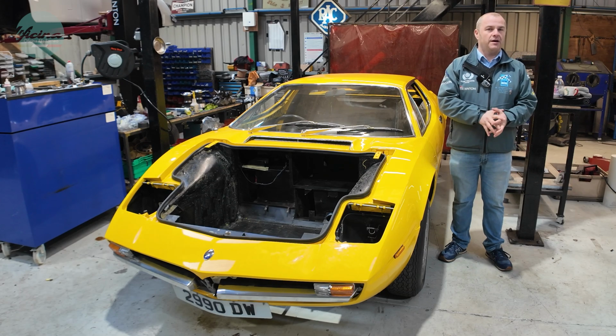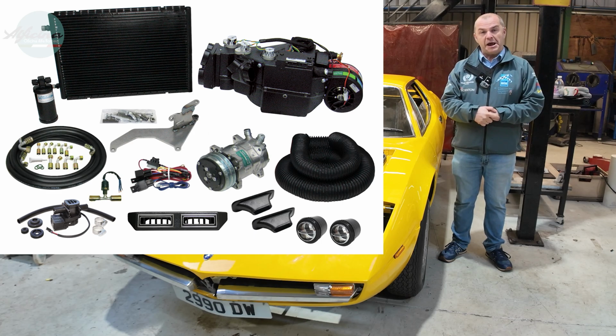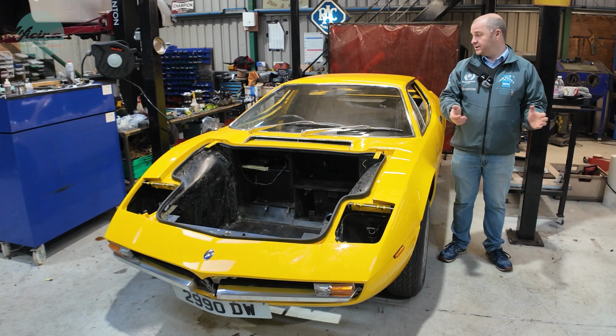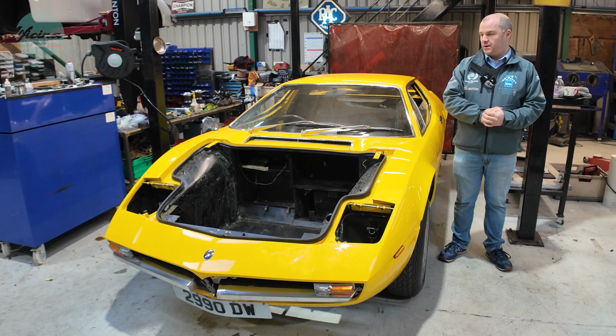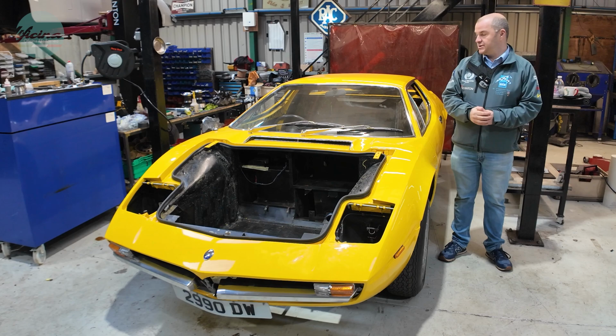Another aspect that we're going to improve is to introduce air conditioning. The car runs quite hot as standard, and it would benefit from air conditioning, which will be a really good addition to the car. The other aspect is the wiring.